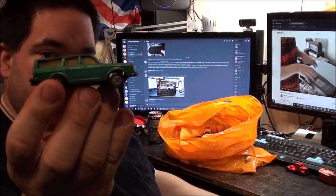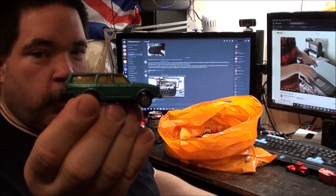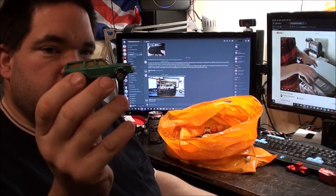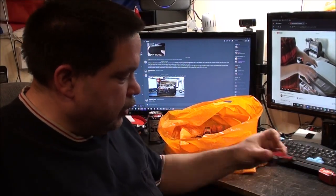Corgi, Volvo Estate. I don't know why I said Corgi like that. I've got a couple of these in white and cream, but I don't believe I had the green one, so. It's Corgi. Yeah, it's Corgi. It's not in bad condition either.